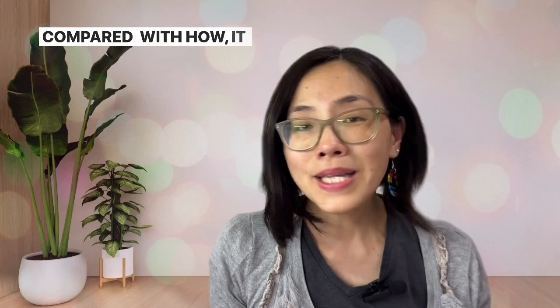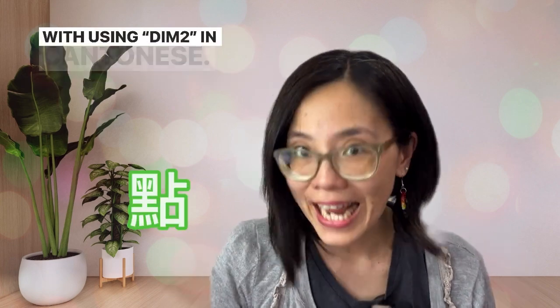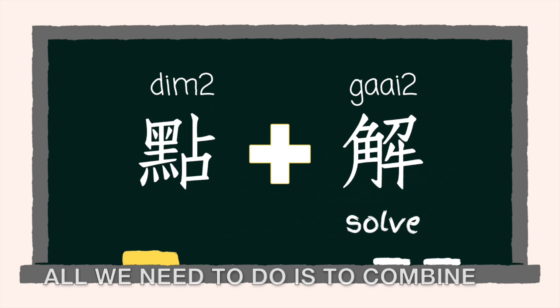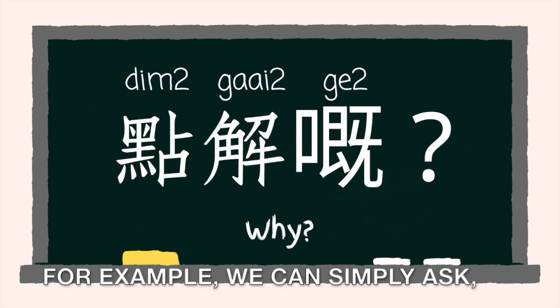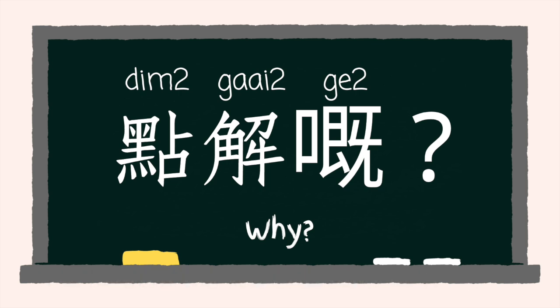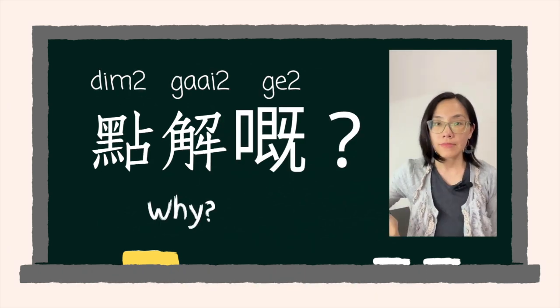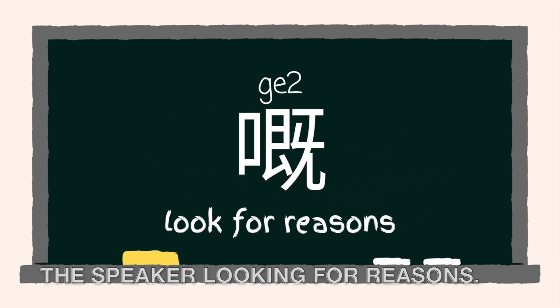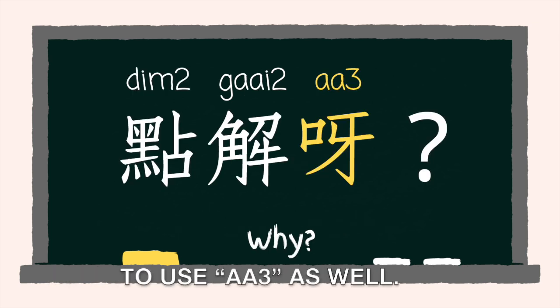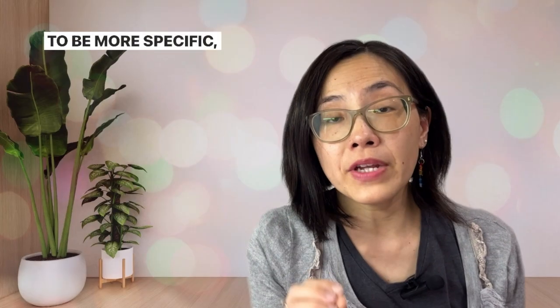Why in Cantonese? Compared with how, it is more straightforward to ask why with using 點 in Cantonese. All we need to do is to combine 點 and 解 together. 點解? For example, we can simply ask 點解嘅? The final particle 嘅 here shows the speaker looking for reasons. Of course, it's also common to use 啊 as well. 點解啊? To be more specific, we can add the details after 點解.